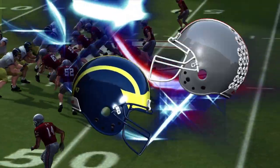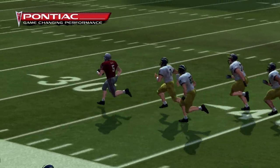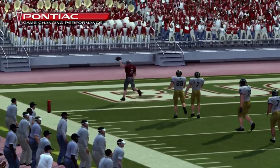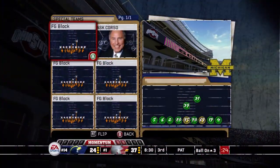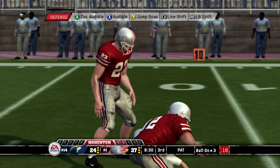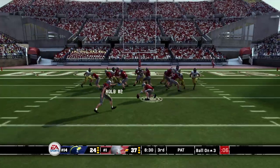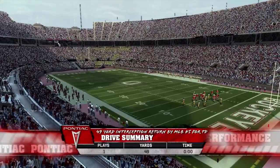They really took the pressure off themselves there. That was a great return for a touchdown, and it gives them some breathing room on defense. Yeah, this offense has a lot of work to do now. They're really going to have to fight to get back in this ballgame. They'll line it up for the extra point. Kick is up, and he converts the extra point. That score leads us to our Pontiac drive summary.